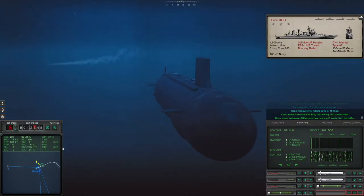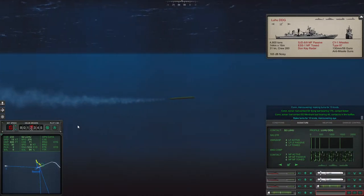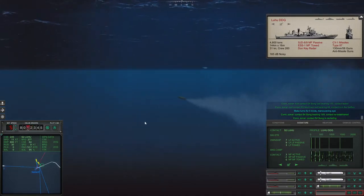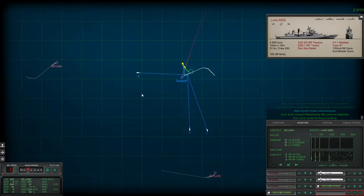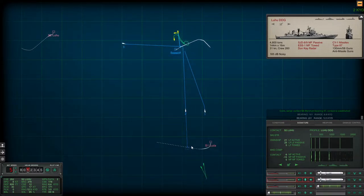Con, maneuvering, making turns for 15. Make turns for 10 knots. Oh, they are going for our MOSS. So that was kind of lucky. Let's turn around. Regained contact on Sierra 5, bearing 047. Luda's running. Their sub just launched missiles or torpedoes at us.